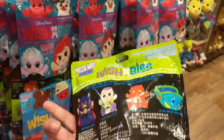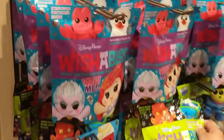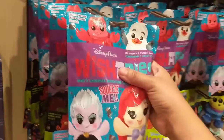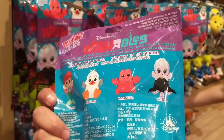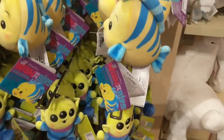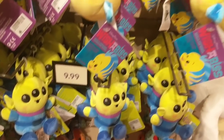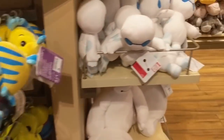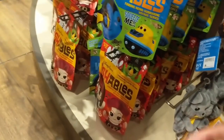This is kind of neat. Sorry, my hand's in the way. But that's kind of neat. Buzz would be fun. But I am definitely getting one of these. I will have Ariel, Scuttle, Sebastian, or Ursula. I'm happy with any of them. And then they also have Flounder for sale just by himself, and this is also the same price for $9.99. So, very fun. And I'm gonna grab one more pirate for my friend Christy. Sorry, Christy, that I got the one that you wanted before.